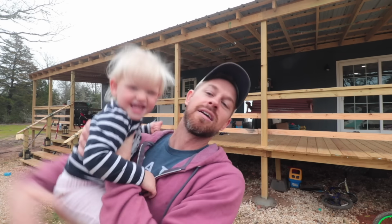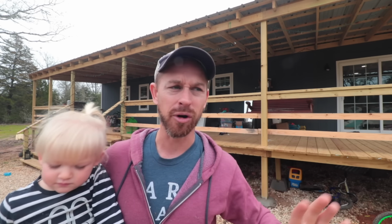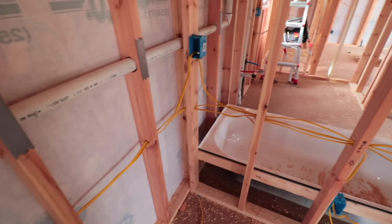Those things, rough plumbing and your rough electric, it's just so worth it to be able to do that. Like the drains in plumbing, you do not want to do your drains and be having septic come up into your house. So you want a licensed plumber, licensed electric.